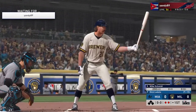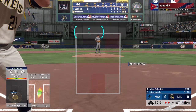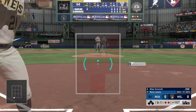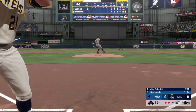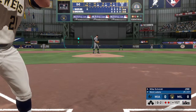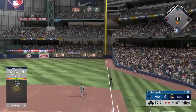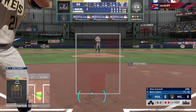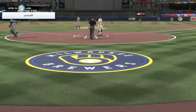So bases are empty here with 2 gone, and in steps all-time Philly great Mike Schmidt. Ready with the first pitch. Here it comes. That one's down around the knees, taken for a strike. That's in there, and he's deep in the hole now, 0-2. Nothing in 2 count, and the pitch high in the air down the right field line. But this is going to wind up a foul ball. Got him swinging, and that will end the inning.